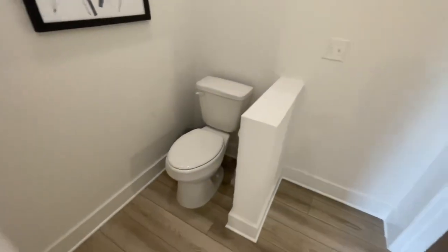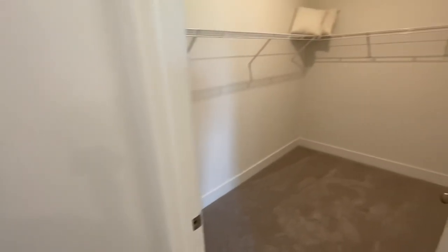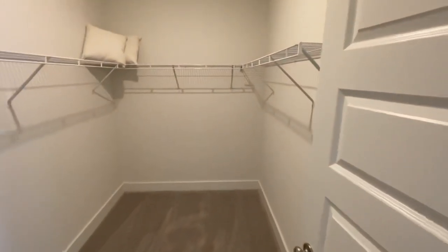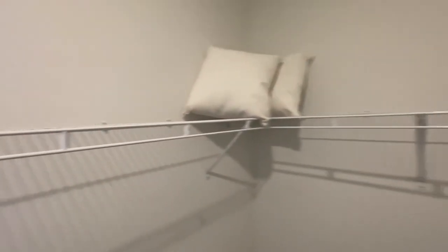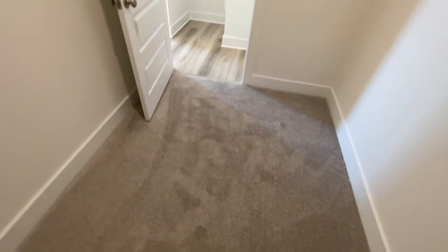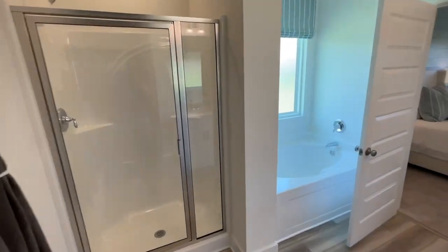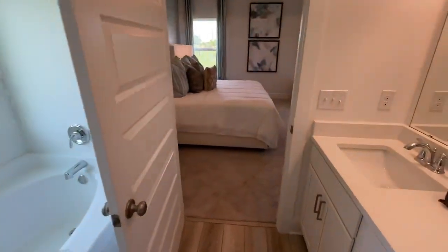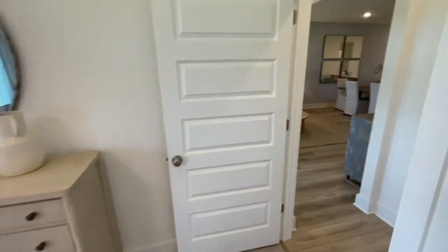You have your head over here to the side, kind of stuck away. And then look at the size of this master closet, this primary closet. This thing is huge. You can put another bed in here. Not that you'd want to. And then coming back out, we'll take you outside.